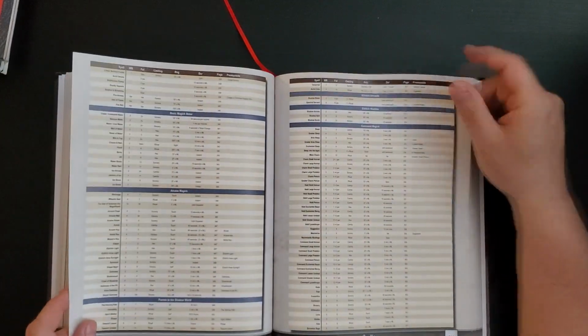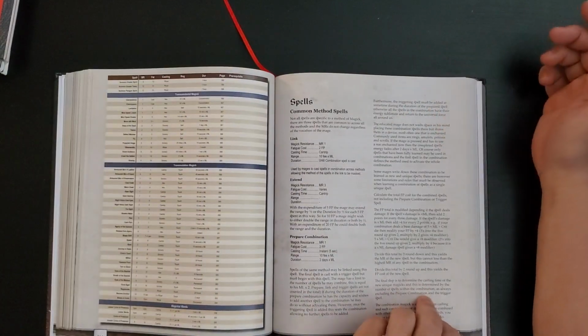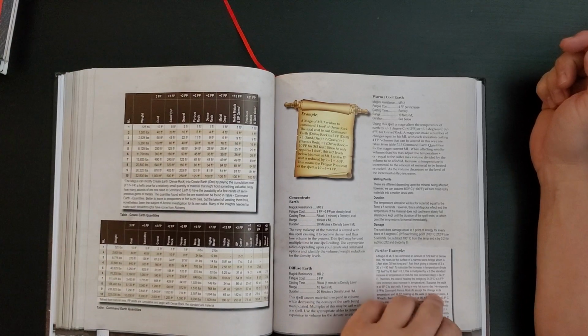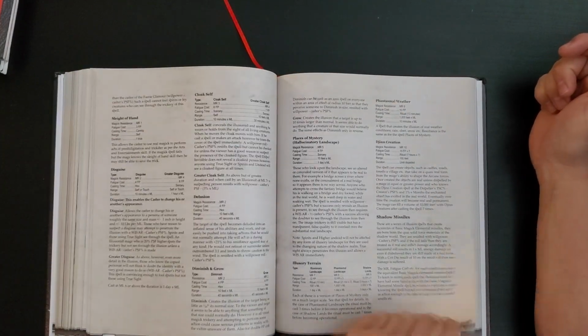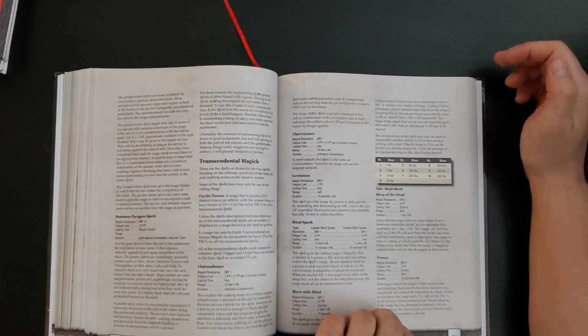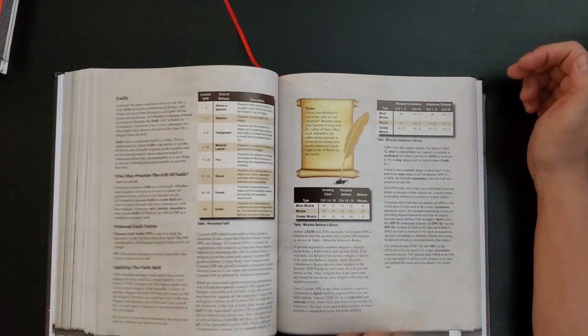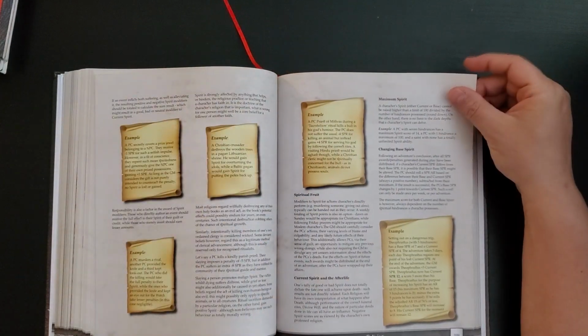So we have here lists of spells, quite a lot of them. This is in super tiny print, by the way. Not sure how well you're seeing that. We have a huge section of spells organized by magical method, I believe. It's a little hard to keep that straight. Still in spells, still in spells, still in spells. Yes, okay, this is something different.